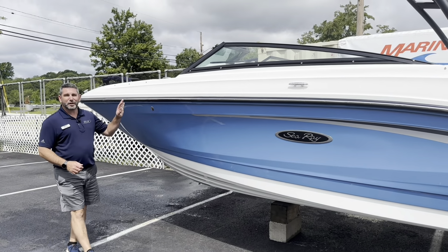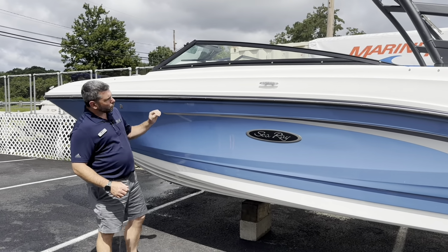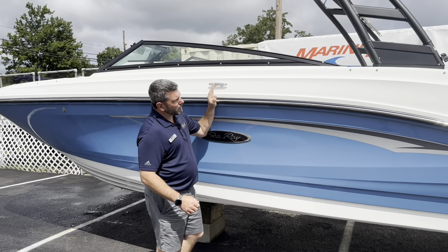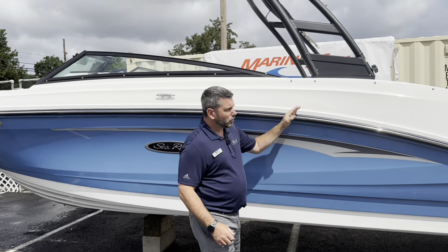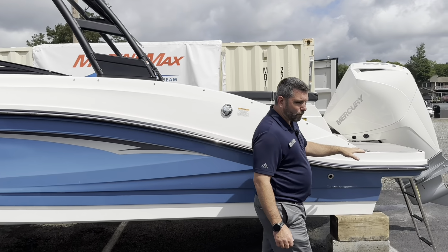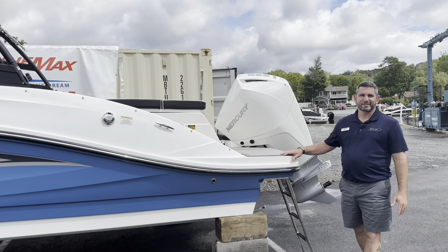Today we have a 2024 23 SPX Outboard. We have a Quantum Blue with a graphic down the side, water sports tower above my head, stone interior, 200 horsepower Mercury in white, Sea Dek on the swim platform. This boat is available. Come on down, we'll show you the rest of the boat.